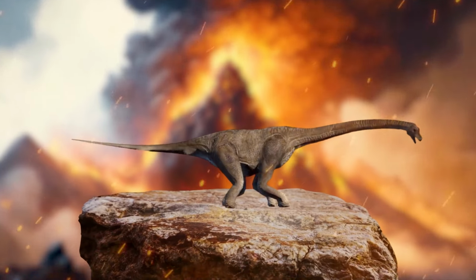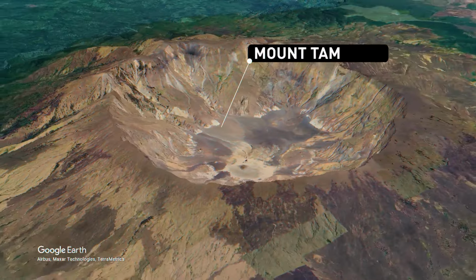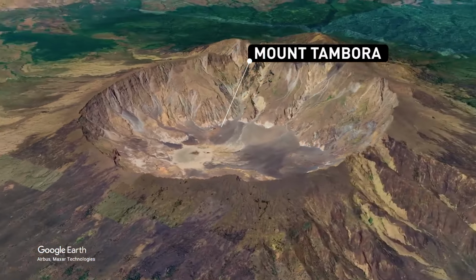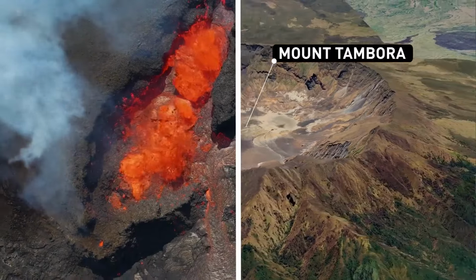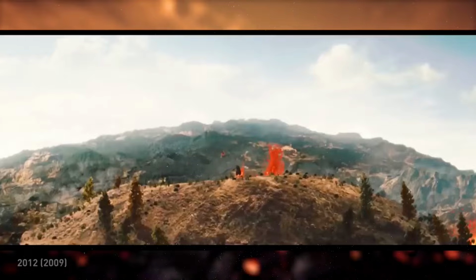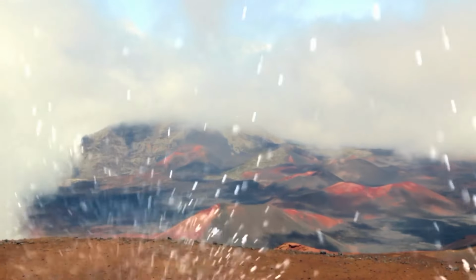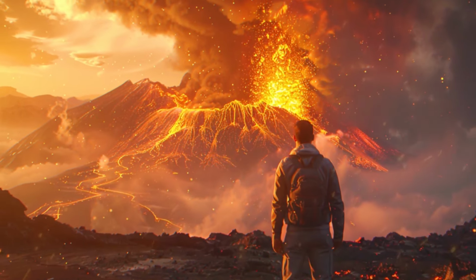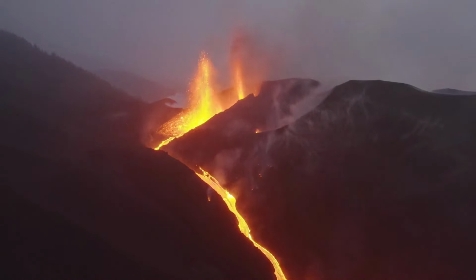The consequences of the eruptions can be horrifying. Mount Tambora, located on the Indonesian island of Sumbawa, erupted in 1815 and was the most powerful eruption ever recorded in history. This massive eruption was so strong it ejected between 8 to 11 cubic miles of material. It was so loud that the sounds of the eruption were heard as far away as Sumatra, over 1,600 miles distant.